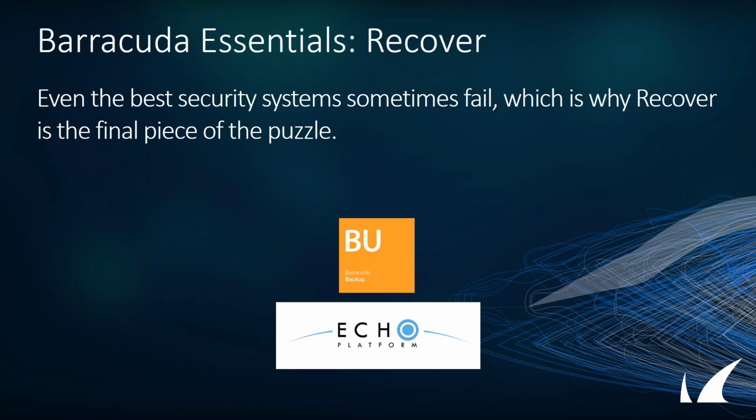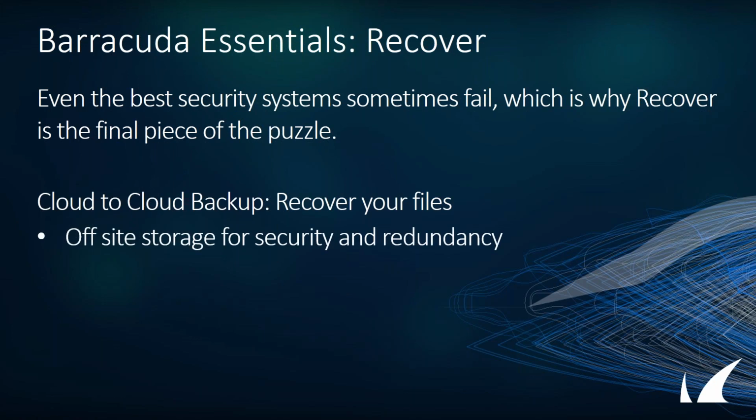And for that, the ability to recover from that, we have the Echo platform, part of which is an Acronis platform, and then the Barracuda cloud backup capability. That cloud backup, by the way, is the only component that is unique within Essentials to Office 365. In that case, we're able to back up OneDrive and SharePoint and email, etc. So we're able to bring all of that in. So this gives you offsite storage for security and redundancy.